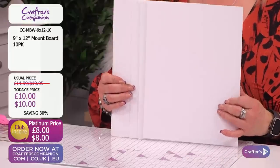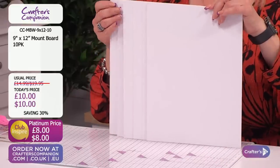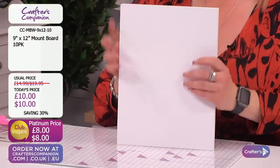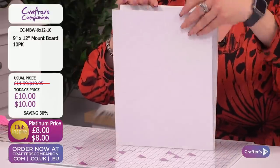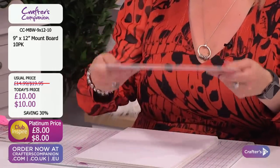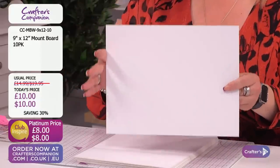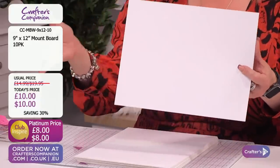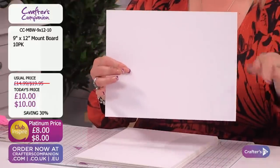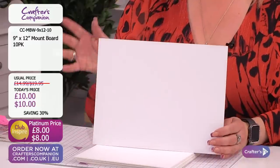If you've seen some of Michelle's lovely work, she uses mount board a lot. It's not just for your jigsaw dies. You are getting 10 sheets, and I say 10 sheets, it's 10 packs. These are absolutely, and I'm just going to show you, it's not a paper. No. This is mount board. It is perfect for all of your needs in terms of construction. So if you do make folios, this is a good one to have. Because you can do things with it in cutting into it and scoring into it as well. So there's lots of things that you can do with it, as well as using them for your fabulous jigsaw dies.